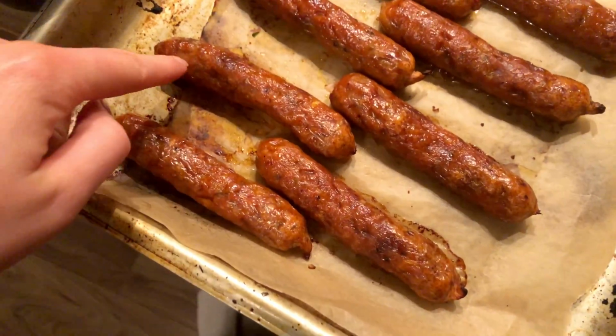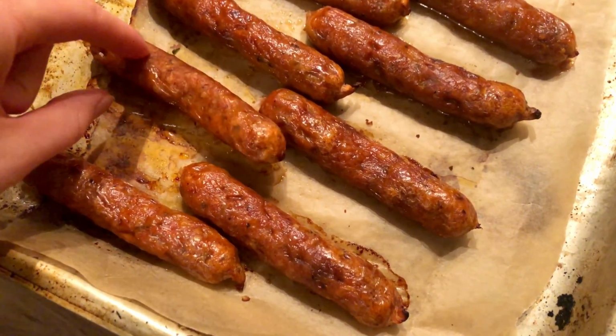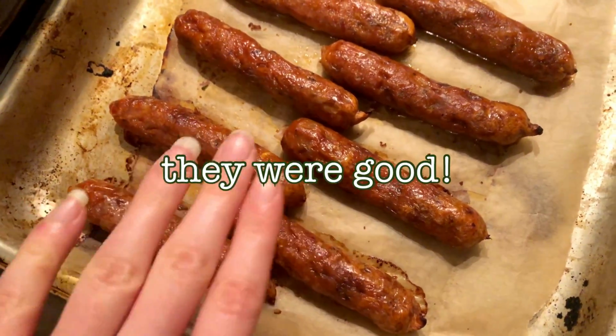We have these chorizo shroom dogs. So these are mostly made of mushrooms. No idea how they're going to taste, but they smell quite good.